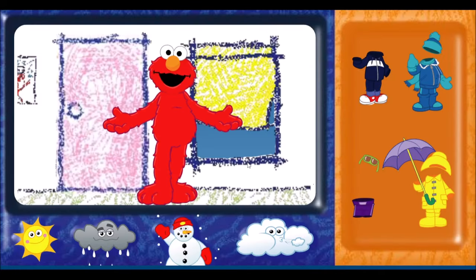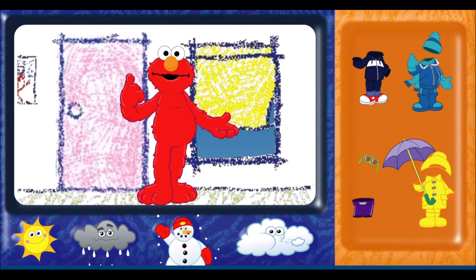Yeah, you're here! Elmo was waiting for you. Guess what Elmo's thinking about today? Weather!